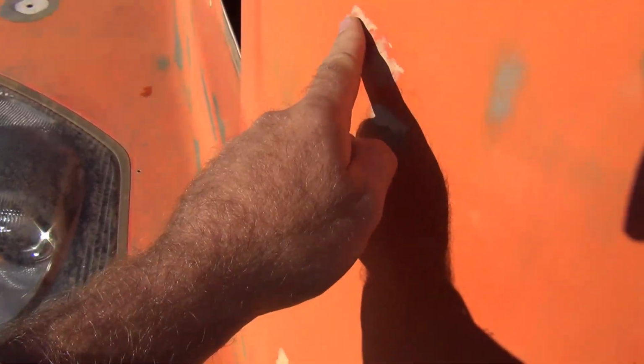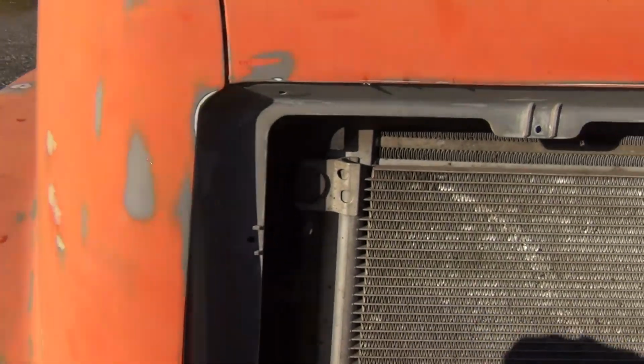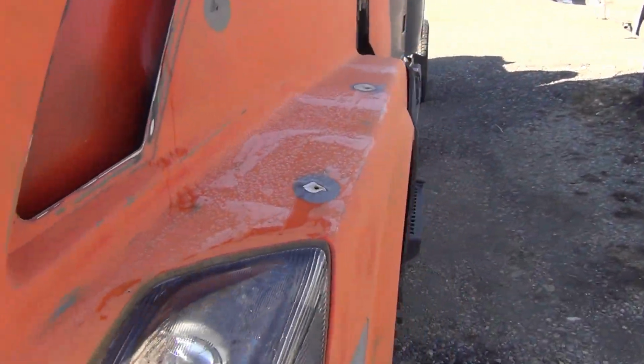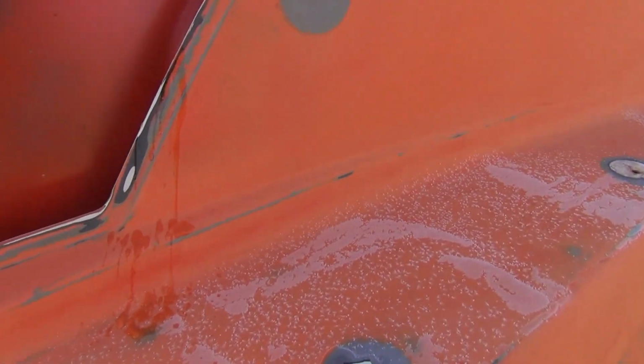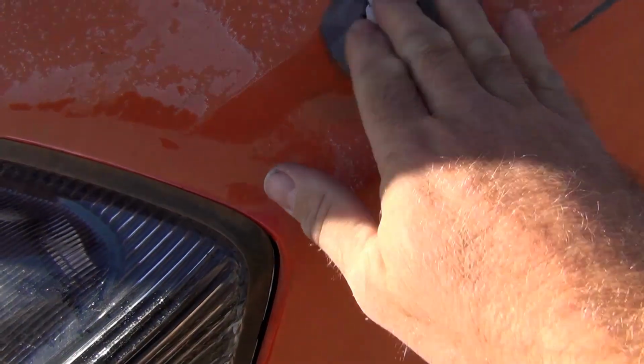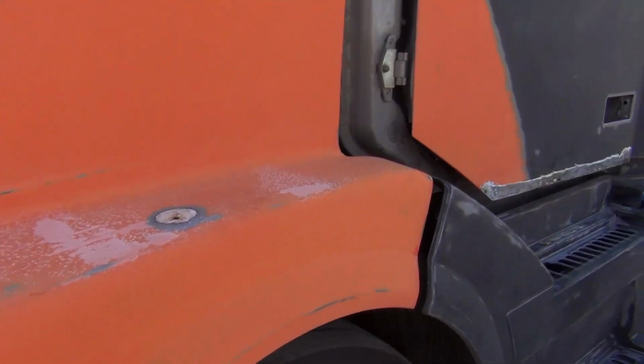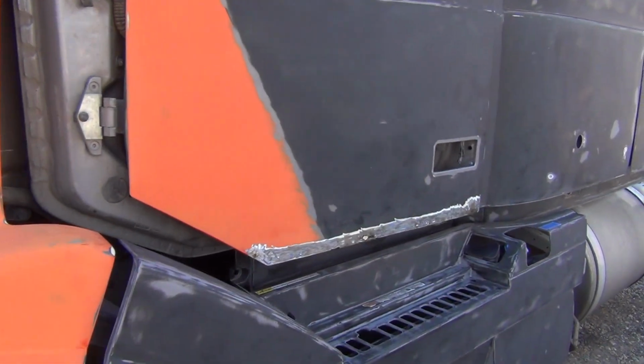But we've been working at all the little chips. We've got some sanding left to do on all of them. We'll be putting a little bit of primer in some locations where the sanding has been very aggressive, filling in some holes where the fender mirrors, the tripod fender mirrors, used to be. We've got some door repairs that we're doing.